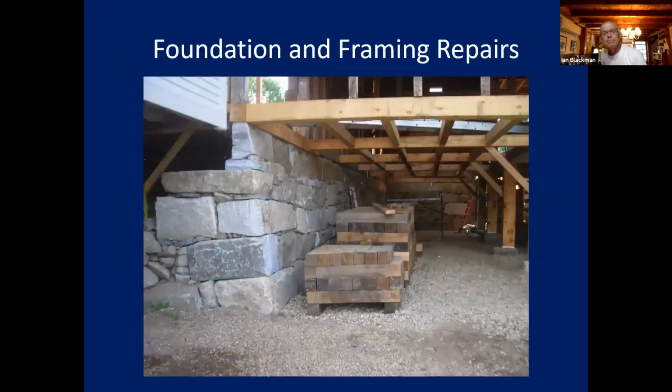Next one, Jeff. This is actually the finished product of that rebuild of that stone foundation. And that's what a stone foundation should look like when it's in good shape. It's slightly battered, so it's not plumb, and it's built monolithically, like I said, with a lot of tie stones and backer stones going back into the side hill.